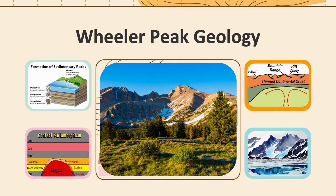This range lines up in a north-south direction. Wheeler Peak is the most prominent peak in the park surrounding area and the second most prominent peak in Nevada, just behind Mount Charleston. Thanks to geological and glacial activity that occurred during the ice ages, Wheeler Peak has an impressive headwall above a large glacial cirque, large moraines, and an active rock glacier.